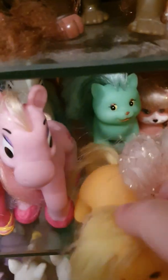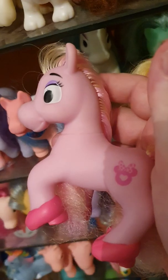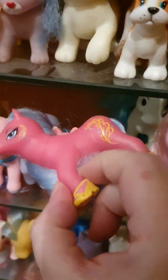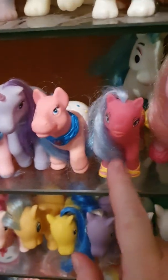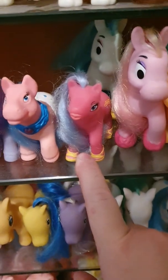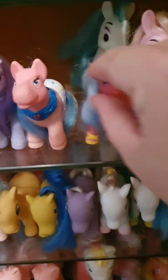Then we got the cats. Then we got these bigger cats. And then we've got two of these Disney, Daisy and Minnie ponies with shoes. Then we got this girl here, which is a knockoff Bratz style pony. Again, sort of offhandedly collecting these because they're weird. So if you find the rest of the set of those, let me know.